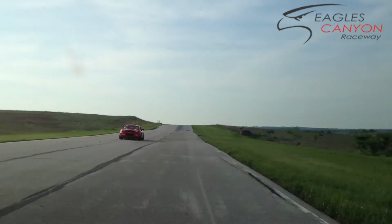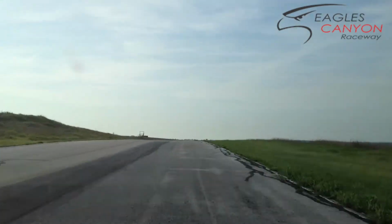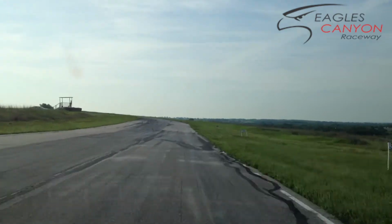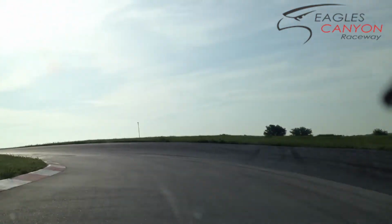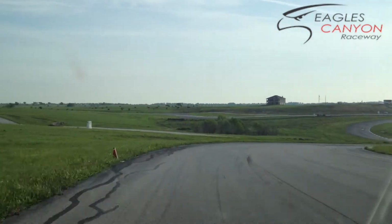So see right there, he knows his car and my car have about the same amount of power. So in order to allow me to pass him more easily, he pulled offline so that I could have my line out and didn't have to drive around him. I was able to just drive in a straight line and get by him a little bit faster. So that was really nice of him.